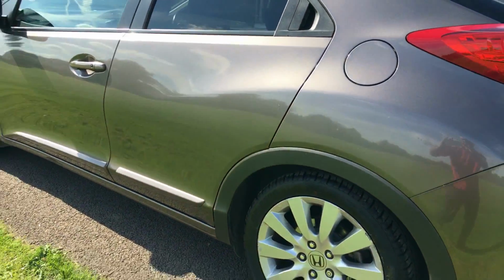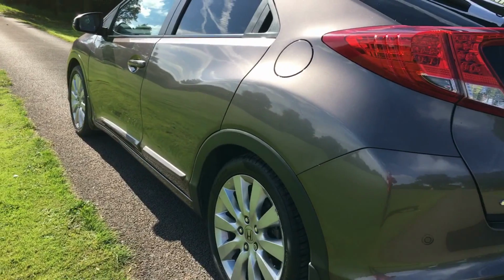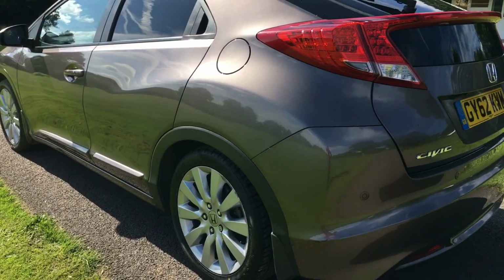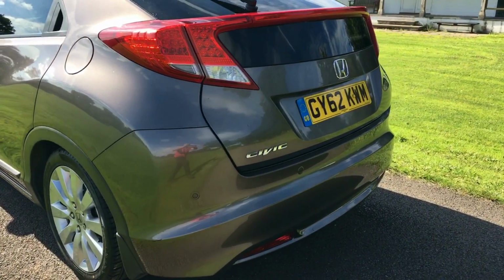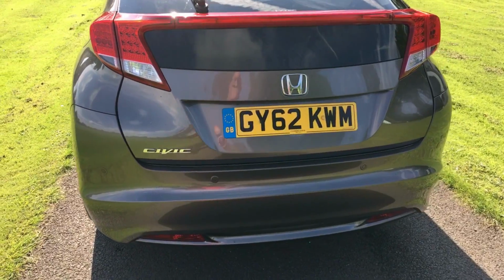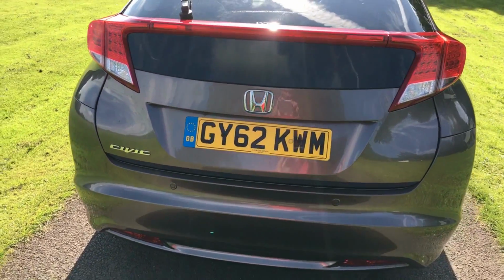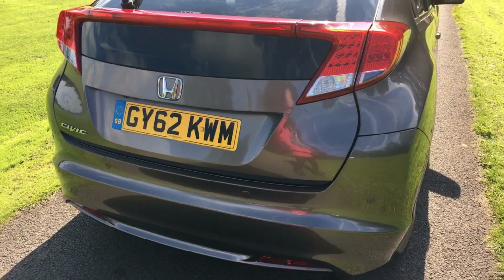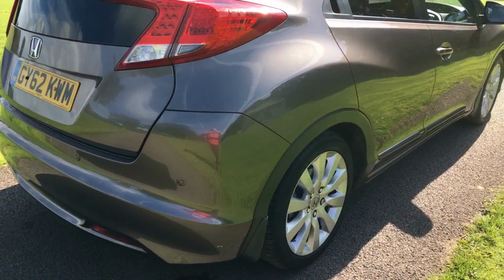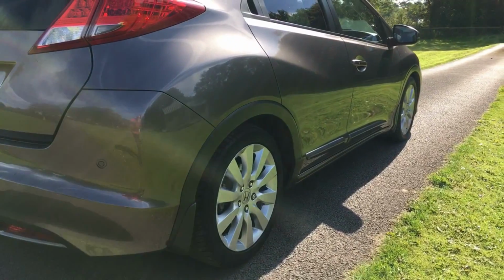Just come back around this way. Just see just how clean and crisp it is in the panel work there. The back of the car benefits from parking sensors all around, on top of which obviously you've got the parking camera. So realistically you've got absolutely no excuses to give it a whack. So there we go. And then down this side again, really nice.